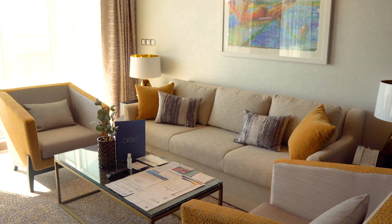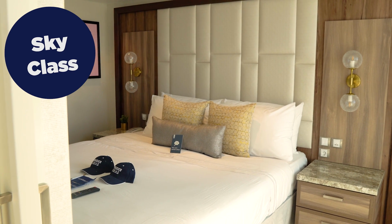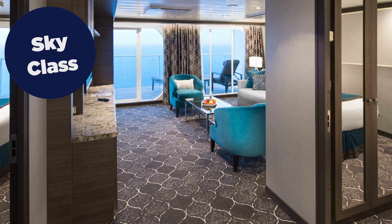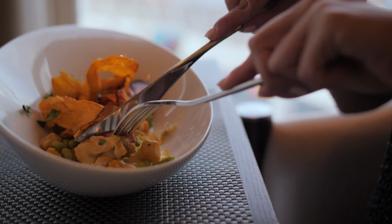If the Star Class price tag isn't affordable, well, then you can move down to the Sky Class, which still offers plenty of great benefits. Sky Class is more in line with what you're going to find on any suite in any other Royal Caribbean cruise ship, but it also includes access to the suite's only restaurant, Coastal Kitchen.